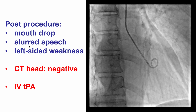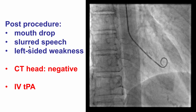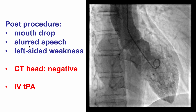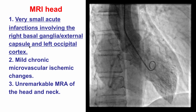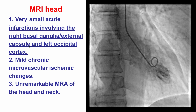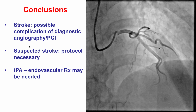Neurology emergently came, evaluated the patient, and ordered an immediate CT of the head that was negative for intracerebral hemorrhage. And the patient subsequently was given TPA. She did have improvement of symptoms. She subsequently had an MRI that showed very small acute infarctions involving the right basal ganglia and the external capsule and the left occipital cortex. The patient subsequently had improvement with resolution of the neurologic symptoms.